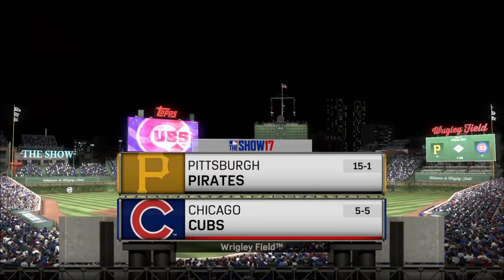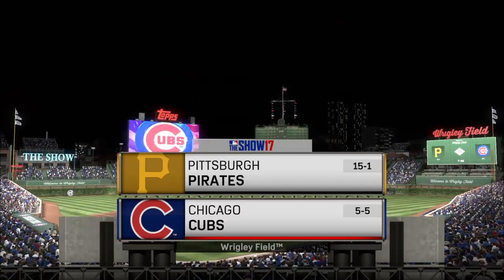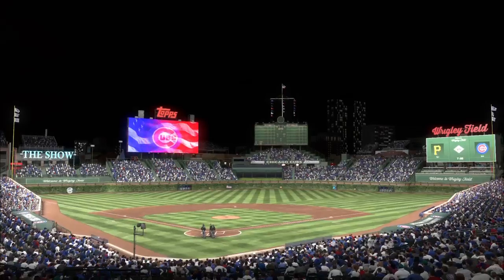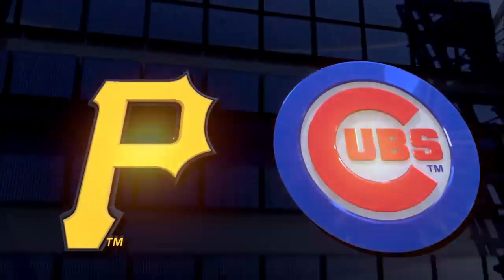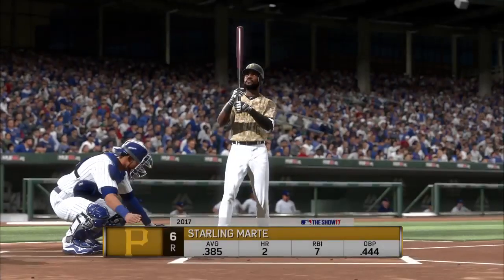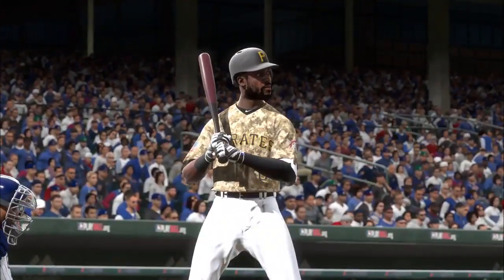We are set to bring you baseball from one of the crown jewels of the sport, venerable Wrigley Field in Chicago. It's the home opener of this new season between the Pittsburgh Pirates and the Chicago Cubs. These two should provide some big-time fireworks. First pitch is coming up. Here's Starling Marte. He'll get us started in this one under the lights.